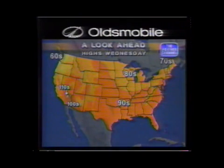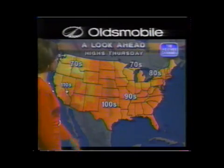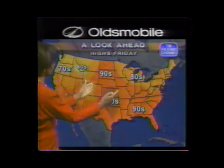Here's a look at the afternoon highs on Wednesday. Now tomorrow it'll get warmer across the plains as a ridge of high pressure reestablishes itself. We'll find 90s, even 100s from Texas all the way to South Dakota. So the heat right here.